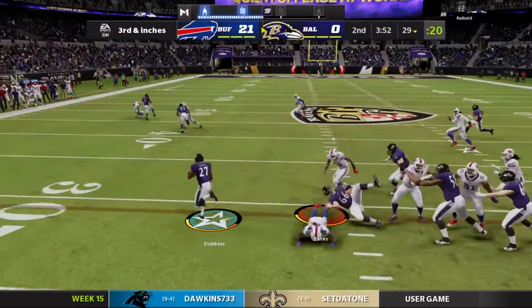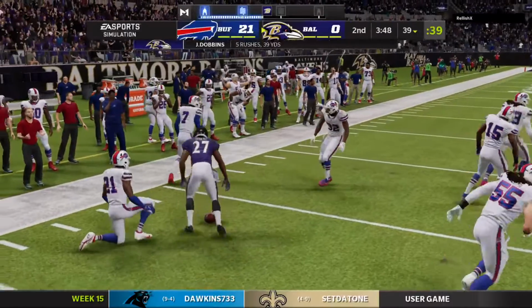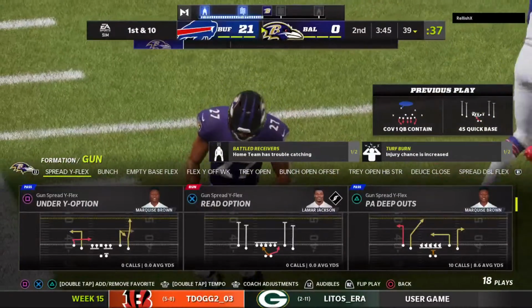They'll try to run for it with Dobbins. And he gets this one just shy of the 40. They'll mark him down at the 39.